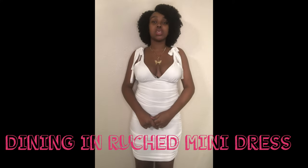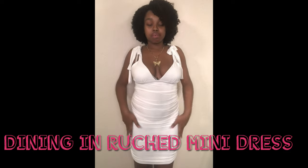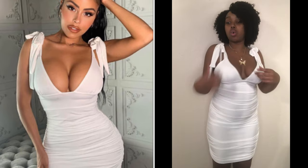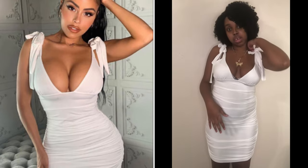This is the Dining and Ruched mini dress. Now I have it in the size medium. It's comfortable, but it basically hugs your body and your curves. So if I wore this out in public, I would have nipple covers, because it's very hard to mask the bra if you do wear a bra. I have one on now, but you'll probably have to double side tape or something, but know me, I'm gonna have nipple covers. But you can tie the straps on both sides, make it tight, make it loose, however you wanna do it. You have that option to make this dress your own.